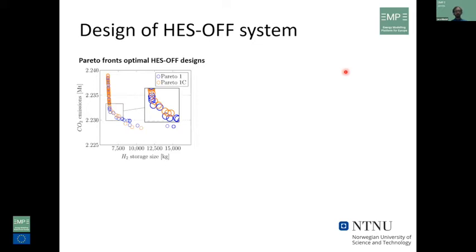The one that I'm showing now, in blue, is the Pareto front of the optimal designs that we obtained without taking into consideration grid limitations. In orange, grid limitations are also included. It's interesting to see that the designs leading to the lowest possible emission, but also the largest hydrogen storage size, were actually discarded when we took grid limitations into consideration, because they were not able to ensure grid stability. In a way, we saw this as an indication of the importance of including this grid stability consideration already in the design phase, to be able to find designs that are feasible also on that ground.